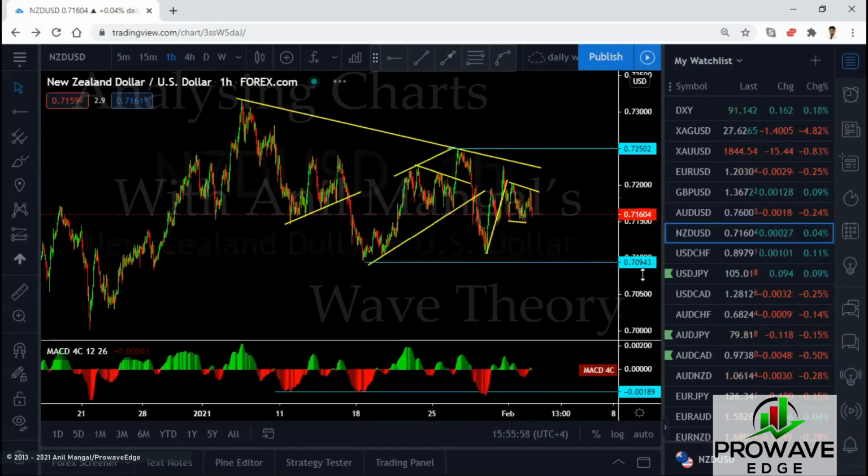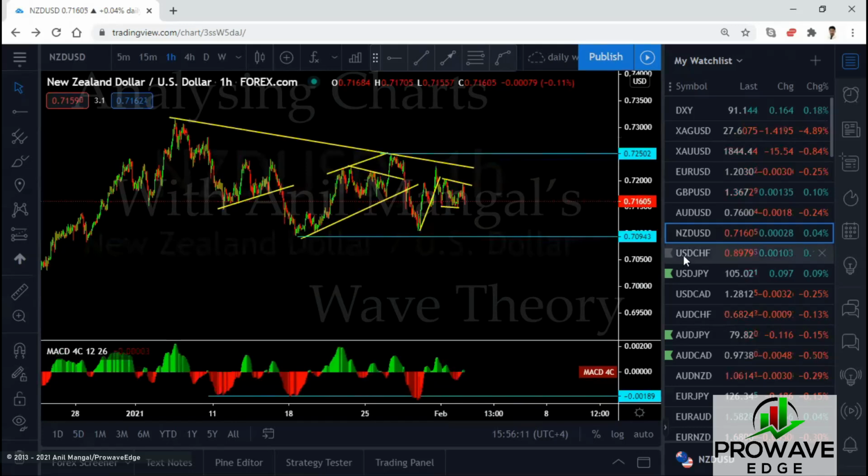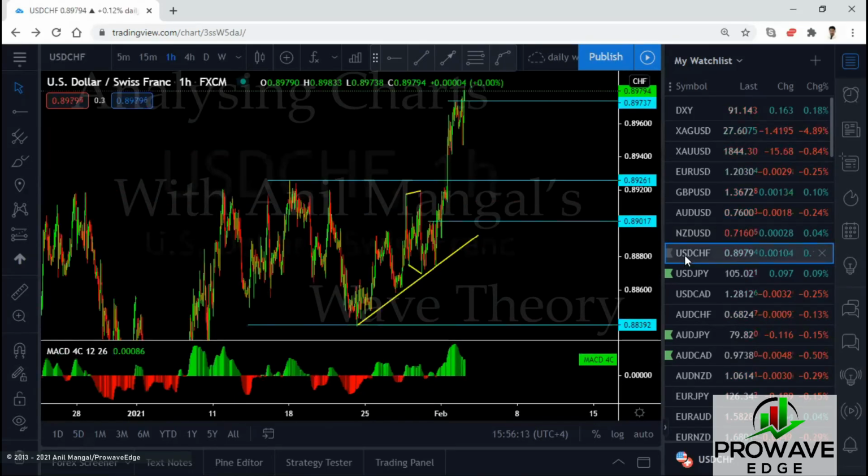And New Zealand is still in a big correction because we haven't broken this low. So the entire structure is a big correction. If you don't get a good trade in it, just let it consolidate, and then we look for the buy setup, because the bigger trade to the upside would be the buy. Swiss, we're already in this.